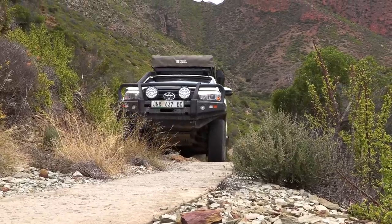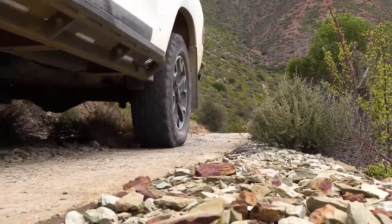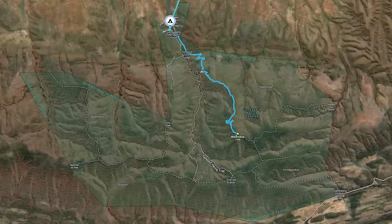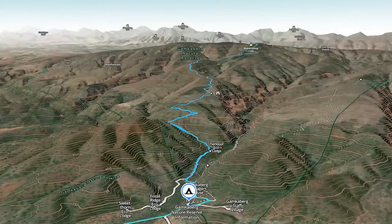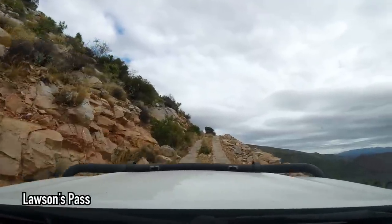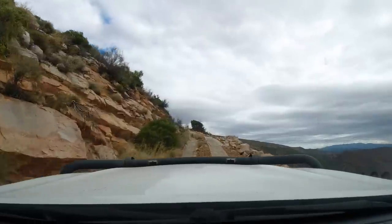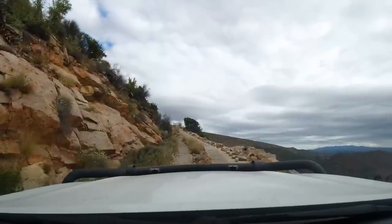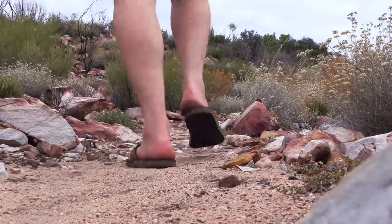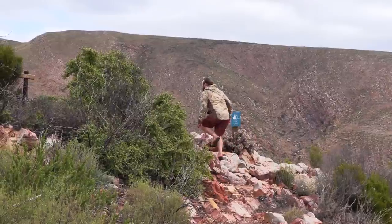We didn't want to spend the night at Gamkaberg without at least experiencing the reserve a little bit, and we noticed that there were quite a few 4x4 roads marked out on Gaia GPS leading up into the mountain. The road into the mountain starts off with Lawson's Pass, a pretty intense road that was much steeper than I expected, with some really tight switchbacks. There was a viewpoint marked on the map towards the top of the pass, so we hop out for a look down over Tirkloof and the Swartberg Mountains to the north.